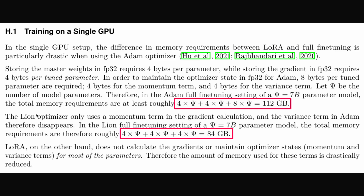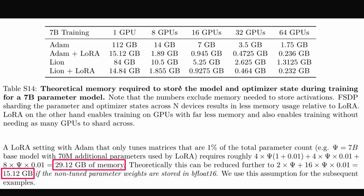And then the Lion optimizer is going to use 4 fewer bytes for your optimizer state because it only stores, I think, momentum. I don't think it stores the variance. So that's going to take about 80 gigabytes. And then if we look at LoRA down here, instead of 100 gigabytes, if we have everything in FP32, it's going to be about 30 gigabytes of memory. If we store the pre-trained weights in bfloat16, this brings it down to about 15 gigabytes. So here are just some examples they have, which I thought was really useful to start building some intuition on how much memory these things take.